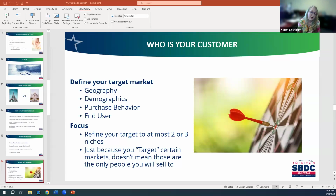Another thing is, if you're selling a product to another business to provide to their customers, those customers are also your customers. Their customers are the end user. So if they get a bunch of complaints about your product, then they're going to stop using you. So you have to keep that in mind.